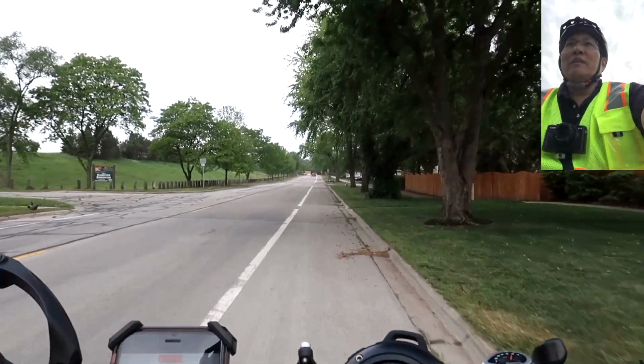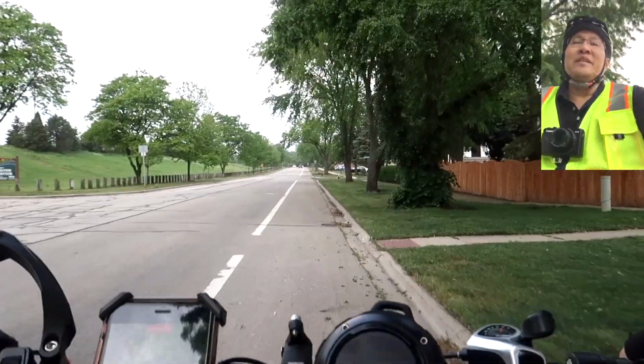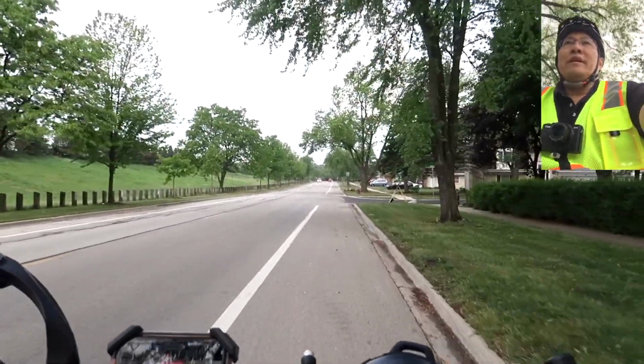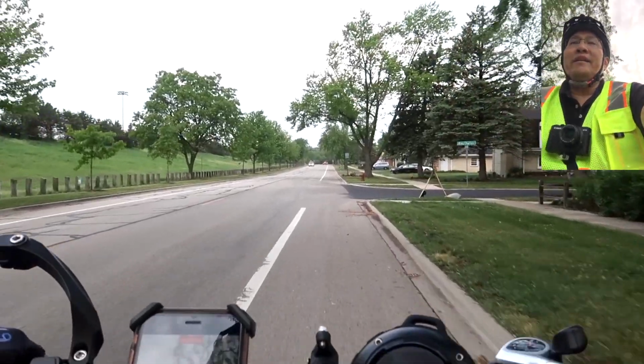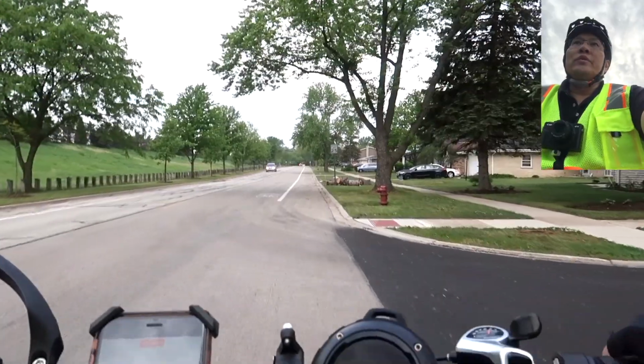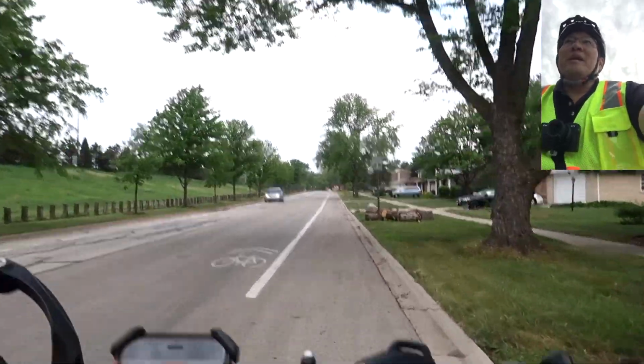Now, usually I don't like riding on the shoulder, because when you do that, cars won't move over to the left lane. They'll just stay in their lane. So of course they come relatively close to you. But this is a wide enough shoulder that I don't feel too bad about it.